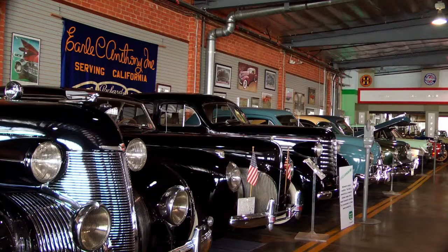At the Peterson, the Nethercutt, or other museums around the country, you have to stay behind the ropes. You can't get within 10 feet of the car. You look at them, they're just sort of a doll sitting on a shelf.